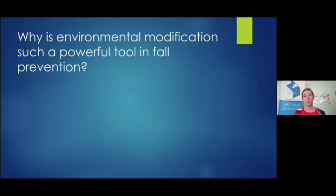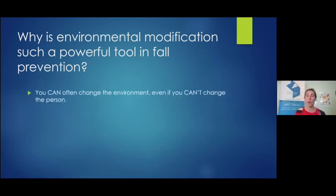So I want to talk a little bit about why environmental modification is such a powerful tool in fall prevention. If you did see the first part of the series going over all of that evidence, it's pretty overwhelming, and I wanted to talk a little bit about why. So the reason is that you can almost always change the environment, even if you can't change the person. And there are many things that we can do for people to make them better, stronger, and we will talk about that in part 4 more specifically. But when you can't change the person, you can change the environment, and it can make a huge impact.